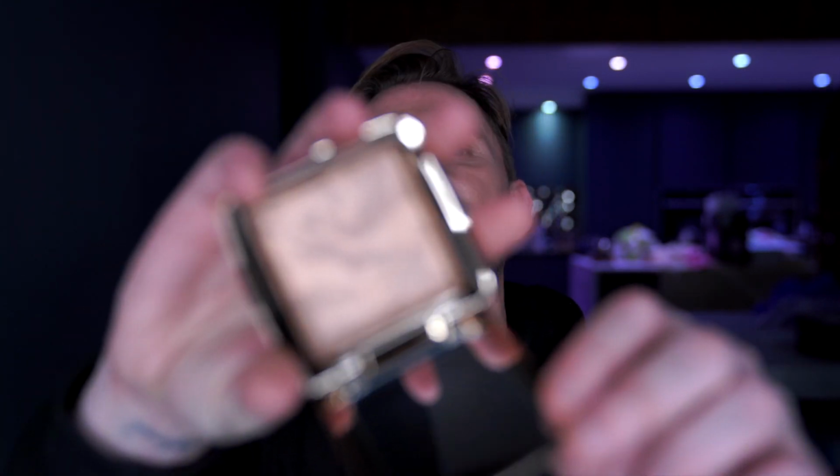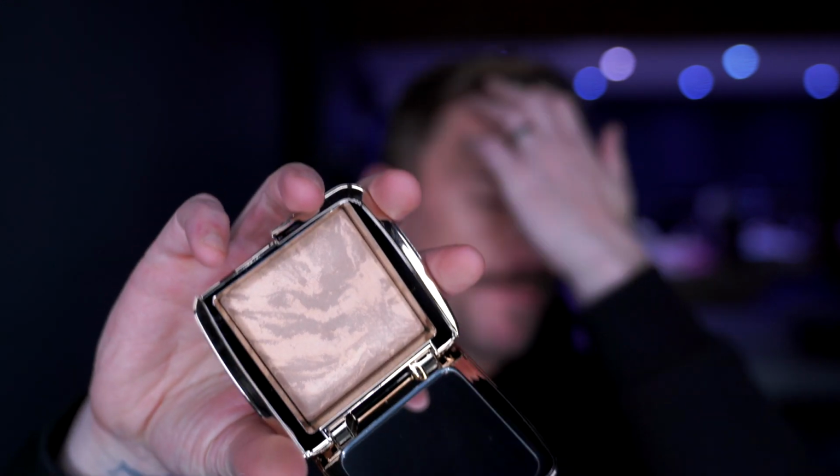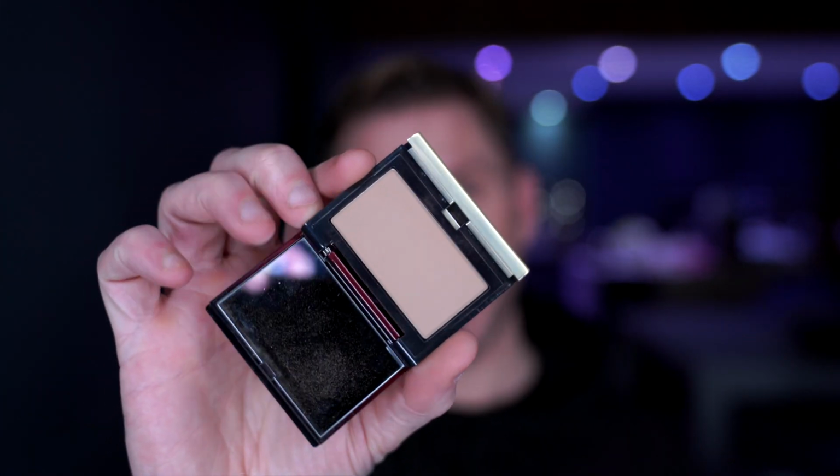Beautiful. Hourglass, stunning, beautiful. Oh, the bronzers are just so pretty. Hourglass, in my opinion, do very little wrong. More of a contouring product, but still excellent. Also good for eyeshadow.